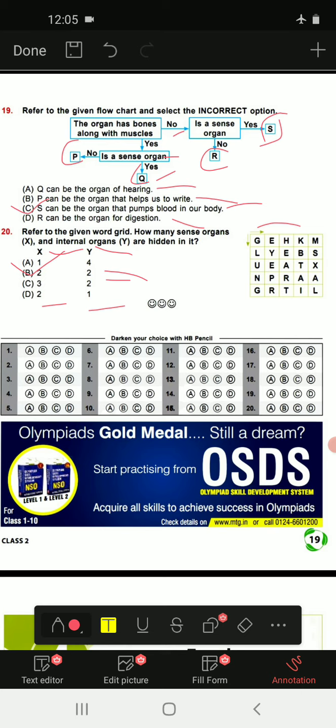So I tell you that the given word grid contains two sense organs, that are eyes and ears, and two internal organs, heart and lungs. This is the two internal organs and the other one is two sense organs. Here it is written two sense organs X and internal organs Y.